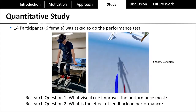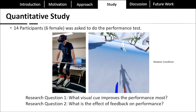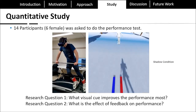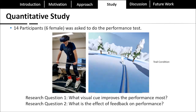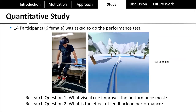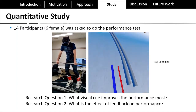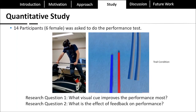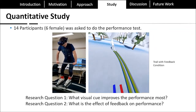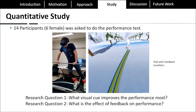Using all 6 conditions, we performed a quantitative evaluation to answer the following research questions. First one, what visual cue improves the performance most? And second one, what is the effect of feedback on performance? In total, 14 participants are recruited and tested on all 6 conditions, plus a base condition. To reduce the learning effect, we also shuffle the order of the test for counterbalance.